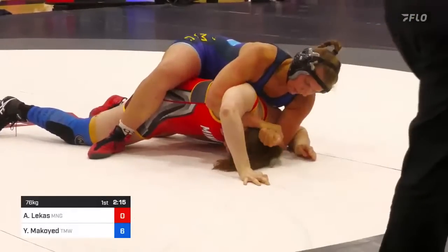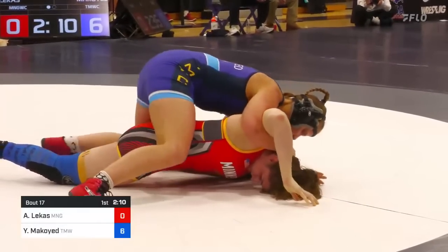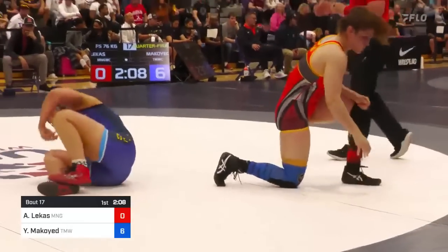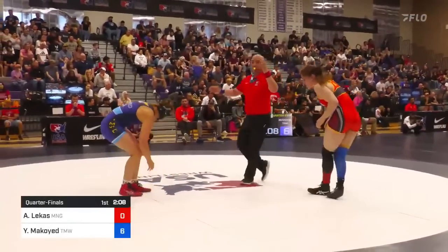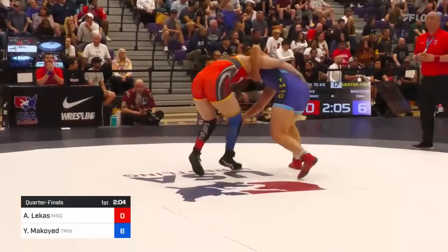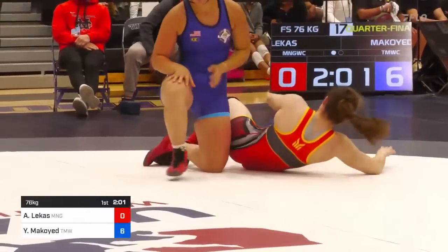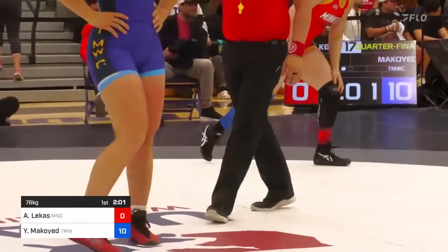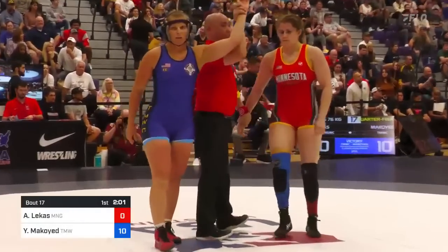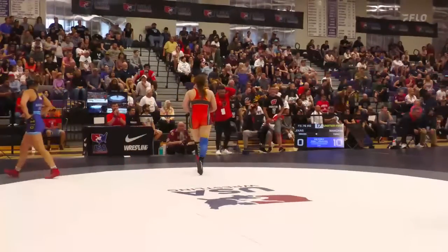And now she's working that power half on the right side. Almost. I think if she were able to get the angle there, jump off to the side, maybe she would have been able to take it over, but instead they'll get blown dead and go back on their feet. McCoyed up 6-0. Now another big four and looking for the fall, and there it is, just like that. Yelena McCoyed moves on to the semifinals, where she will wrestle Diamond Guilford.